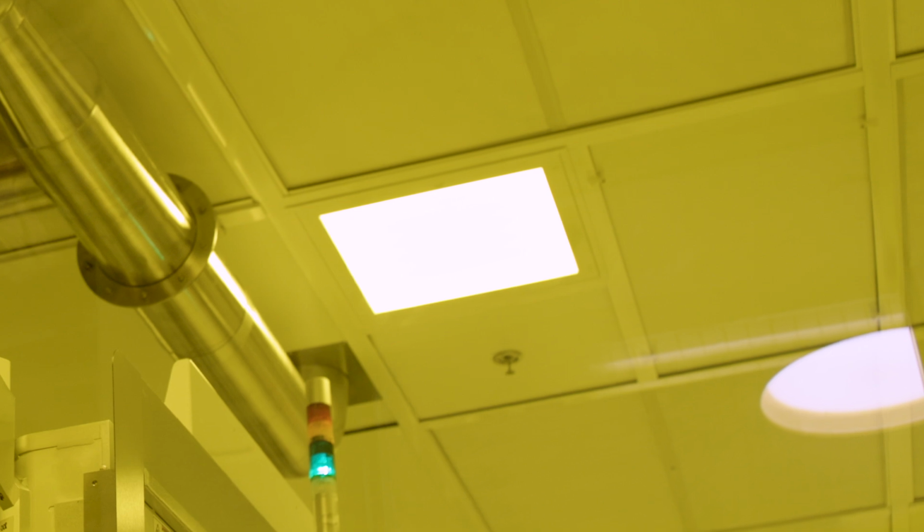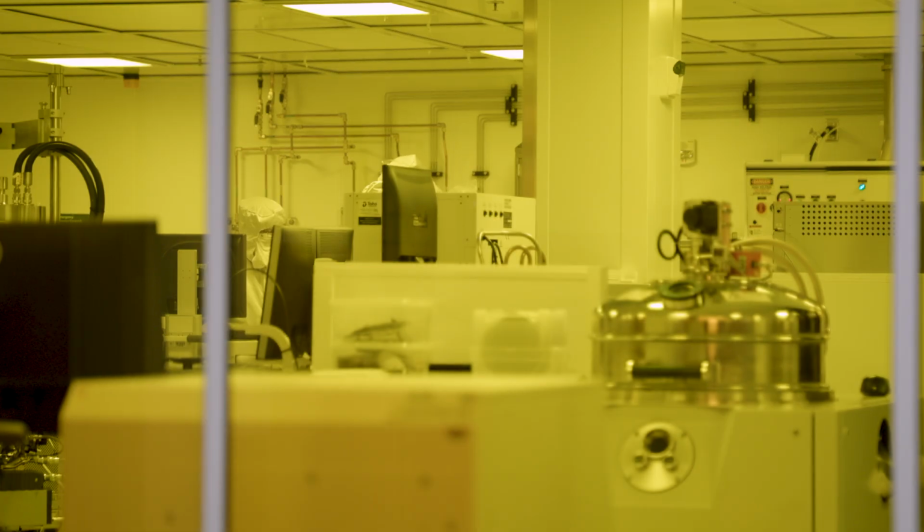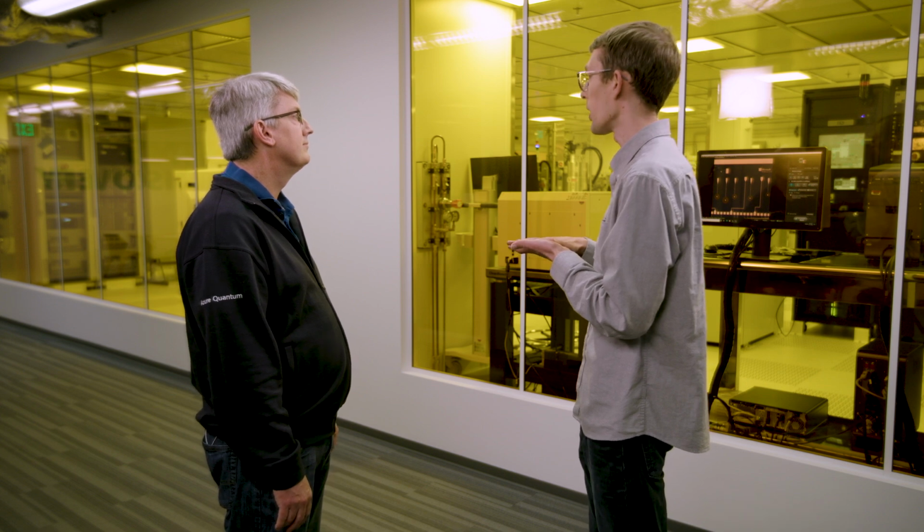The yellow light that you see is because in the patterning process that we use to create our circuitry, some of the materials that we use in generating that pattern are sensitive to blue light or ultraviolet light, and so we have to protect them from that. Then it'll go into our patterning tool, which actually shines a bright UV light to expose the pattern that we want.